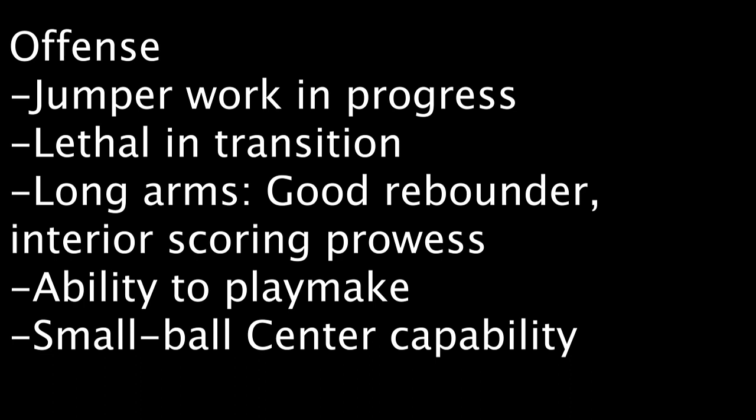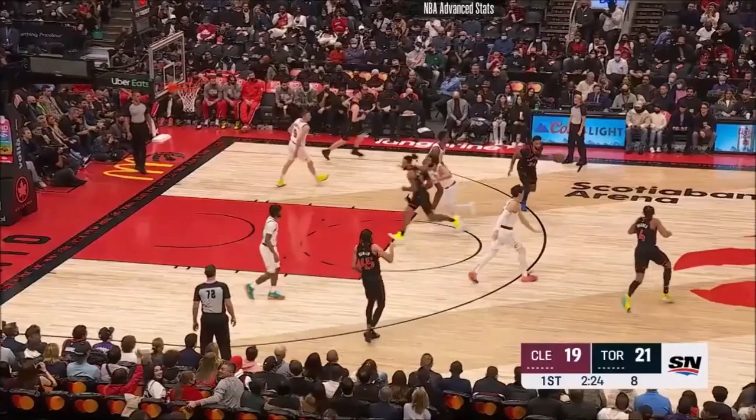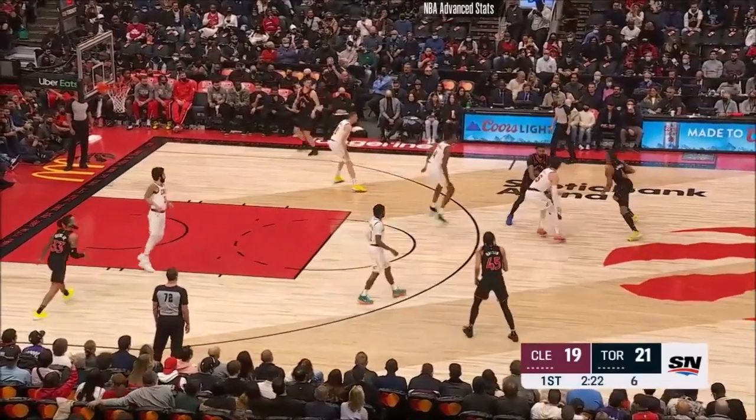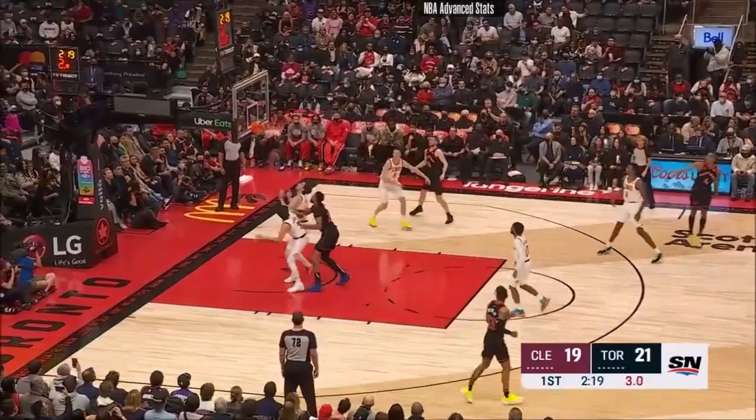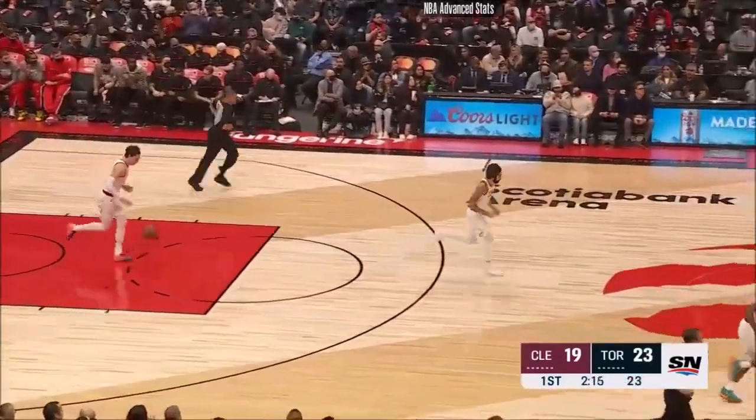Now for his offense. His jumper is a work in progress. He's lethal in transition. His long arms make him a good rebounder and a good inside scorer. He has an ability to playmake and a small ball center capability to have some crazy lineups with the Raptors personnel. So we're going to see some of his jump shot clips right here. A lot of long pull-up twos, which aren't great for analytics, but he needs to make these consistently to keep the defense honest, right?